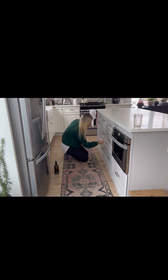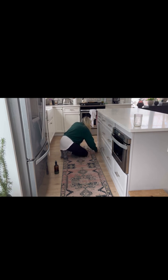So I used to say, okay, I'm going to wipe down cabinets today. But honestly, it literally never happened. So now I just wipe down little parts of the cabinets as I clean the kitchen, just here and there. That way it doesn't seem so daunting.